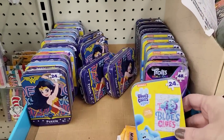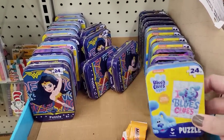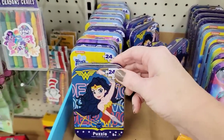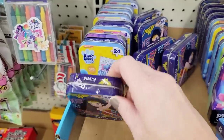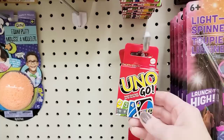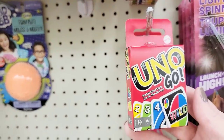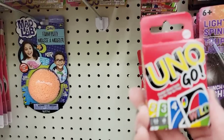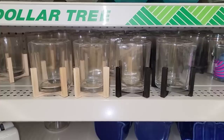Here's some of their mini puzzles in these little cute tins. You get 24 in the Blue's Clues, 48 in the Trolls, 24 in Wonder Woman, and I think that was it. Oh my gosh, look at these teeny tiny Uno Go cards. Oh, those are so cute. For only a dollar? Wow.